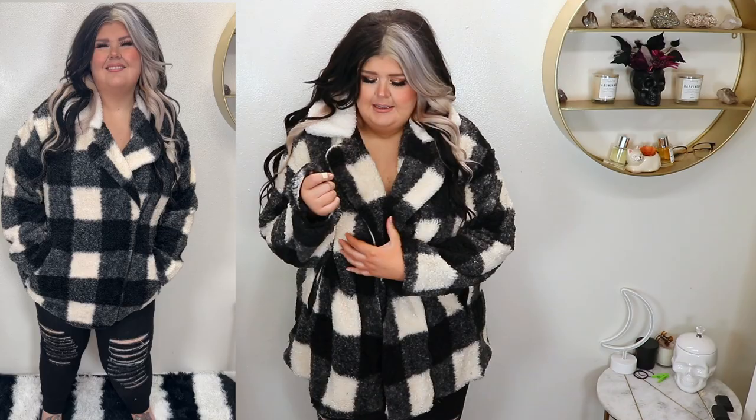All right, loves. I'm obsessed. This is so comfy. The inside is fully lined, so it's just warm. It's literally like wearing a blanket, which is my favorite thing in the world. Who doesn't want to wear a blanket? I have a Huggle and I wear it all the time.